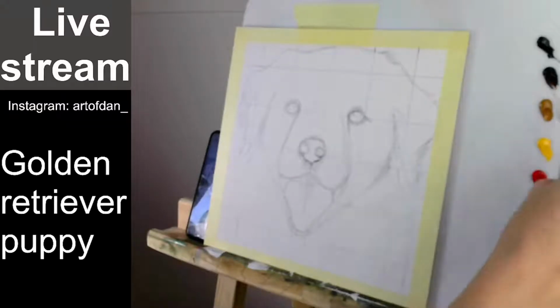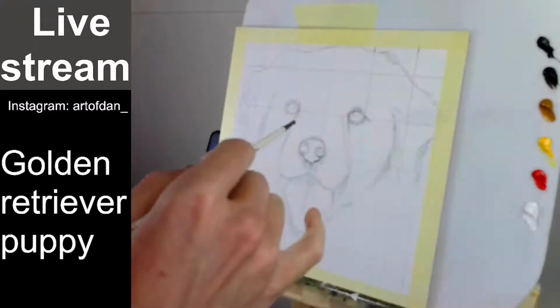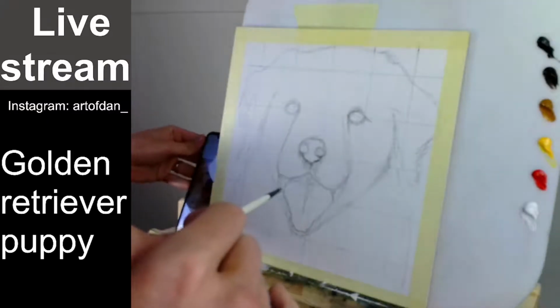Can I just fix my paint? Because it's always falling down. Comics, yeah. Actually, I haven't seen him for a while already. Maybe he's just busy with something.